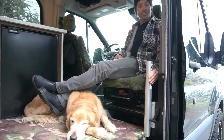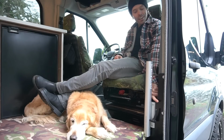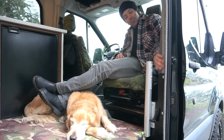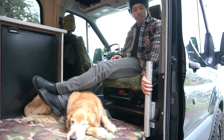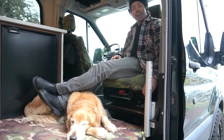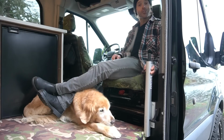We also added this Lagoon table mount. I've got a friend who makes these plates right here. This company's called Vangineerings, and he mapped out this pillar to where you can easily bolt on this mounting plate. The Lagoon table is really popular in the van life community, so with that here, I had a table made to where I can have an additional desk.